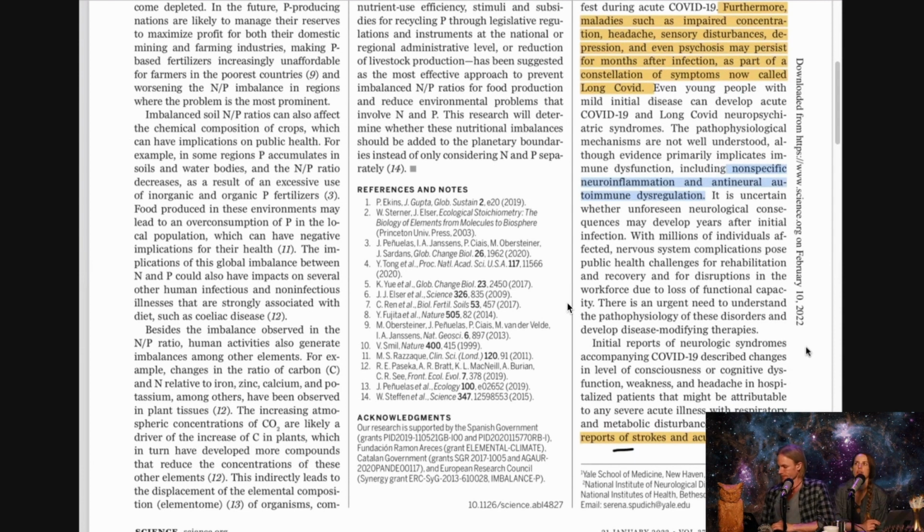And non-specific neuroinflammation in this case is basically everything that we've been talking about. It is this glia, the astroglia, the microglia, the oligodendrocytes, the mast cells, the T cells in the dural sinus, the macrophages in the dural sinus, the dendritic cells there. Everybody's just kind of on and unhappy.